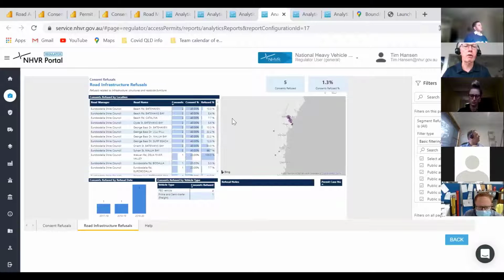So you can see that one there at Beach Road at Batehaven, for instance, that single road is responsible for 13.3% of the refusals. So for us, this information is about the start of a discussion, and if there's some infrastructure improvements that need to be done there that you want to apply for, you can feed that into the program. That all making sense?